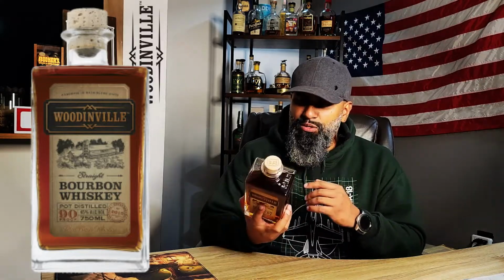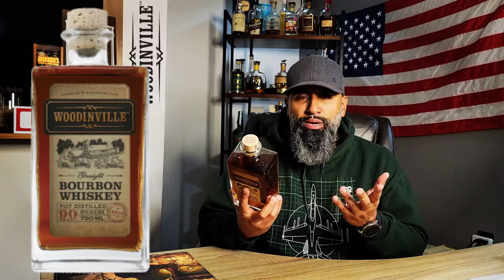Today, we're going to head over to Woodinville, Washington. So, this little squared bottle that reminds me of a lot of other bottles that I've had before is Woodinville. This is straight bourbon whiskey. I don't know too much about the distillery themselves. I know that, it says here, they source all of their grains from an almond farm in Quincy, Washington. And then they pretty much truck it over, they mash it, they cook it, they distill it in the Woodinville distillery.